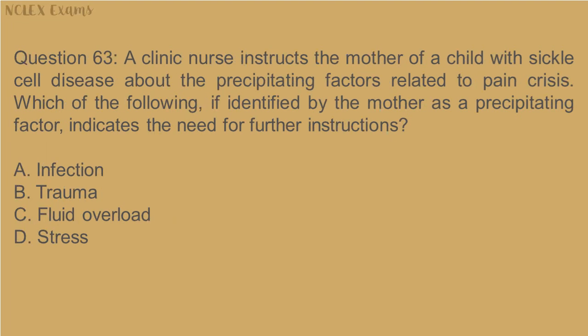Question 63. A clinic nurse instructs the mother of a child with sickle cell disease about the precipitating factors related to pain crisis. Which of the following, if identified by the mother as a precipitating factor, indicates the need for further instructions? A. Infection. B. Trauma. C. Fluid overload. D. Stress.